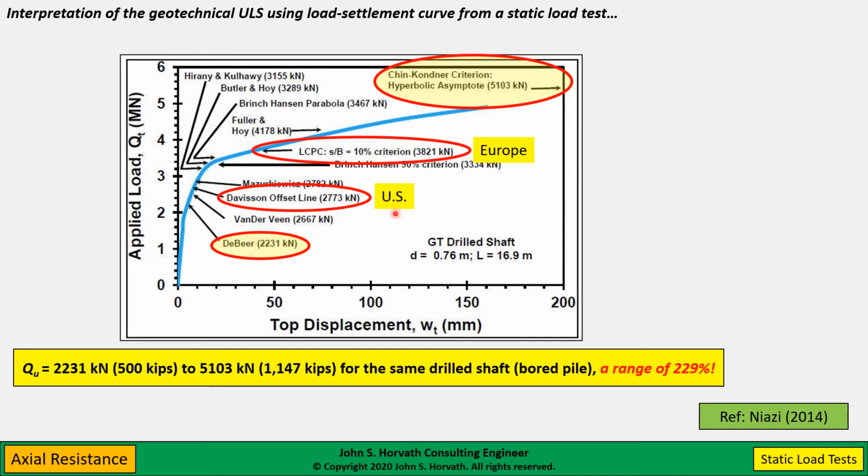We see here in this example there's a range of over 200% in calculated outcomes, with the popular settlement-based criteria used in the US and Europe falling somewhere in the middle. Again, this is not new information. We've known this for decades, that you can get a huge range in interpreted outcomes. And I think you would agree that this range, which is over 200% in this case, is not uncommon.